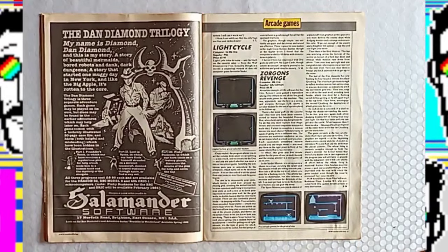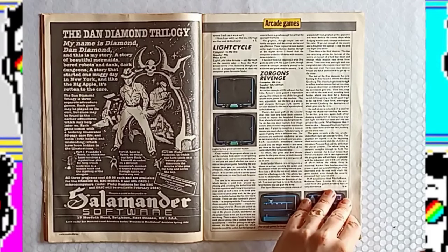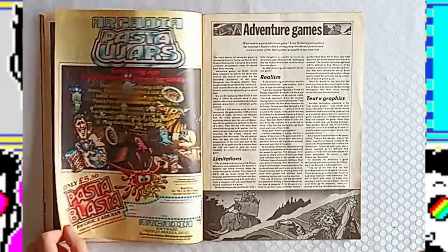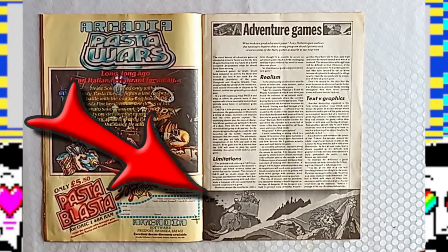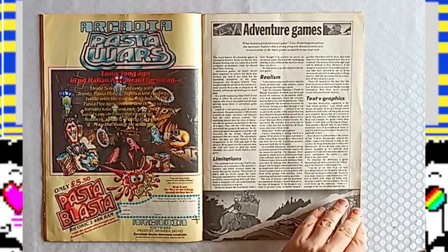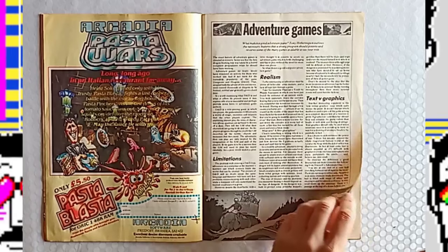Oh, that's Indiana Jones, the Dan Diamond trilogy. Oh, that looks good. From Salamander Software. Oh, here's Adventure Games. This will be good. Yes, there's your pith helmet man, your elephants, and your Tarzan stabbing a lion. All about rules, limitations, yes. Get off my lawn. All right, Dudley, calm yourself.